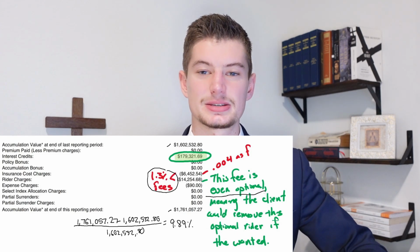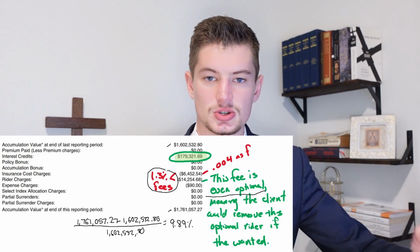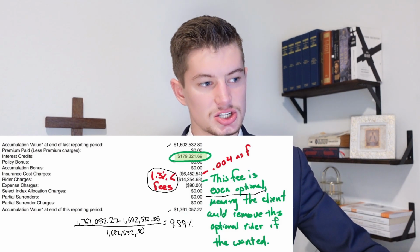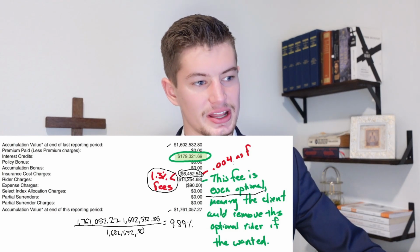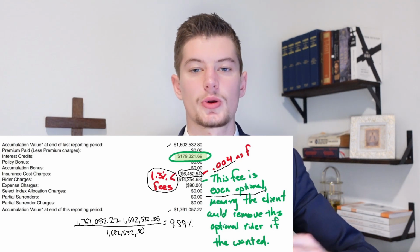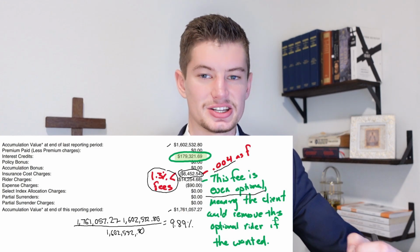It's probably because this person was using multipliers, was using an uncapped index, something of that sort, to where he doesn't have to do this, he just chose to do so. So when you were to take just this number here, that's the insurance charges, that's $6,400, that is 0.4% fees. Now, he of course added in that additional one to where it was 1.3%, but that probably allowed him to make a higher gain, so he was willing to do that.